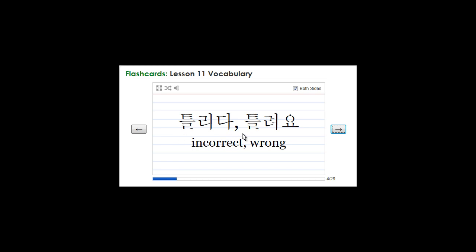That's the base. And then you would add 어요, because it's a choice between 어요 and 아요. In this case, it's 어요. So originally it was 틀리어요, and when you say it really fast, it becomes 틀려요. That's quite a bit of a tongue twister, isn't it? 틀려요 means to be incorrect or to be wrong. One more time. 틀리다, 틀려요.